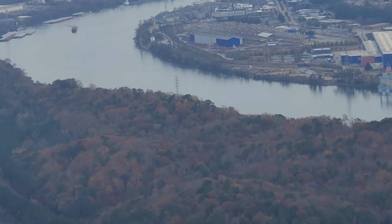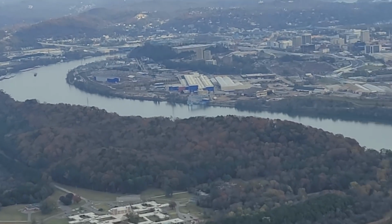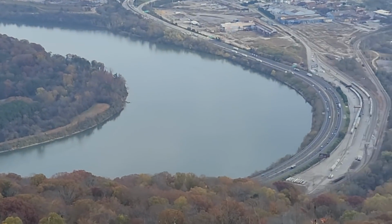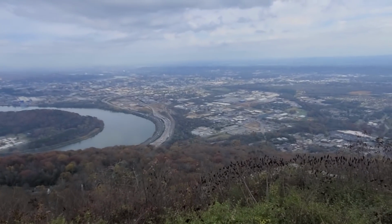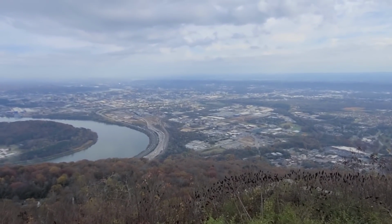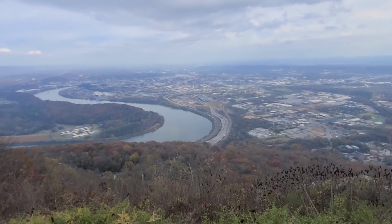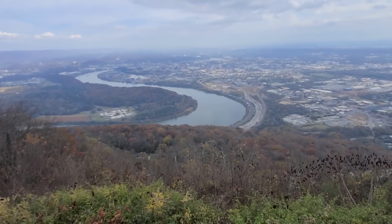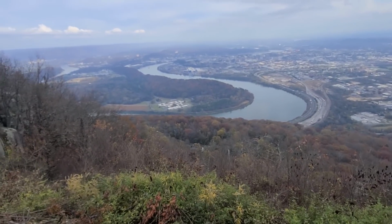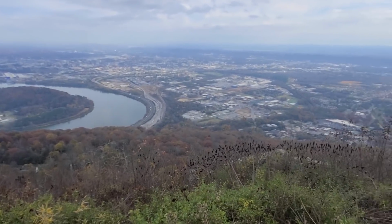Tennessee River. At one time, all that valley was filled in. Of course, where I'm at, it was a little higher too, but that Tennessee River has meandered so many millions of years back and forth and eroded this whole lower elevation out.